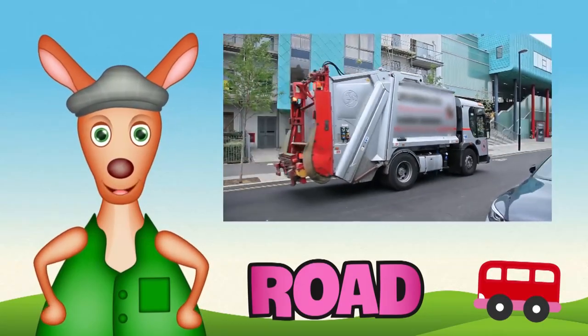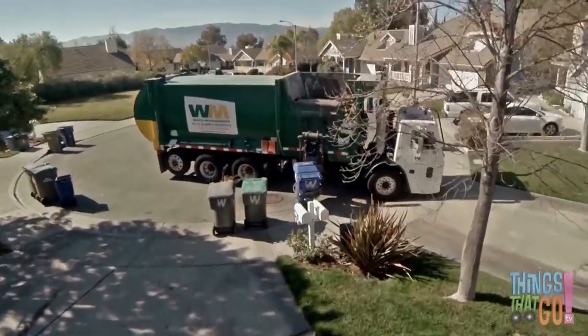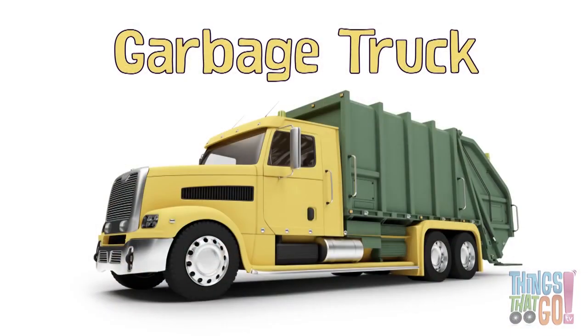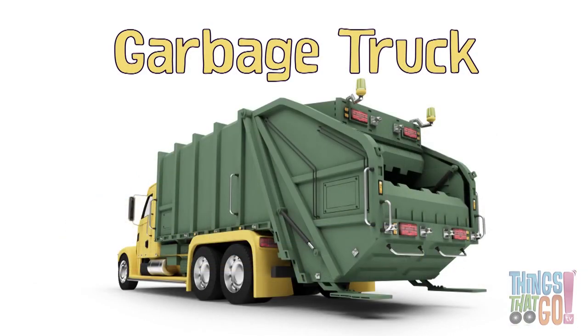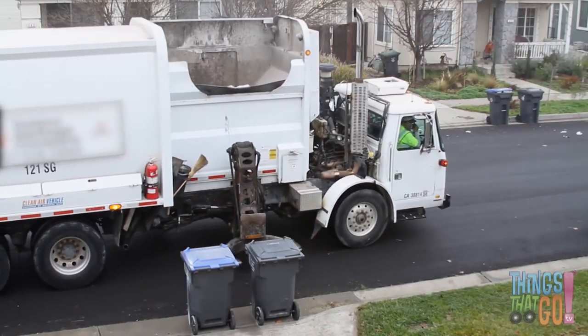What is a truck that is really big, has flashing lights, makes loud noises, and is maybe just a little bit smelly? It's a garbage truck. And here comes one now. But what does a garbage truck do?